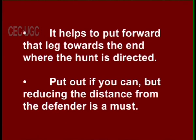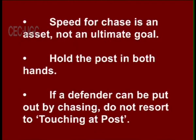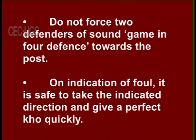Put out if you can, but reducing the distance from the defender is a must. Speed for chase is an asset, not an ultimate goal. Hold the post in both hands. If a defender can be put out by chasing, do not resort to touching of the post. Do not force two defenders of a sound game in four defense towards the post. On indication of a foul, it is safe to take the indicated direction and give a perfect kho quickly.